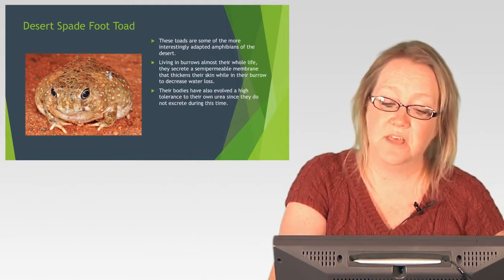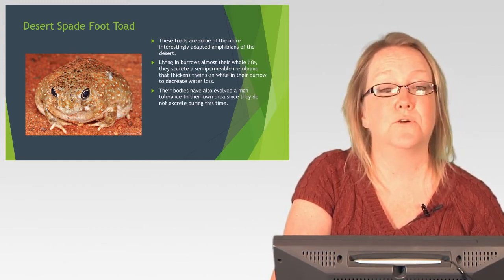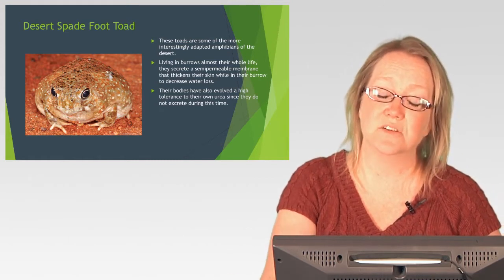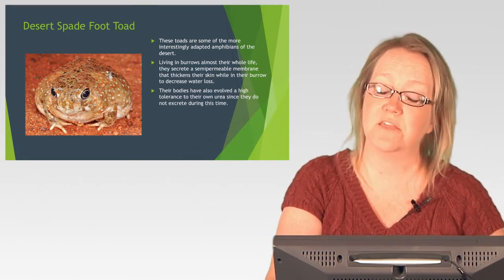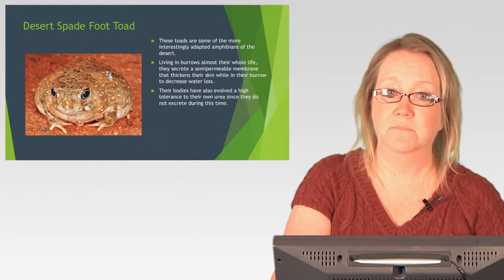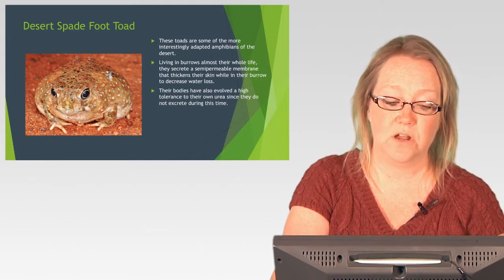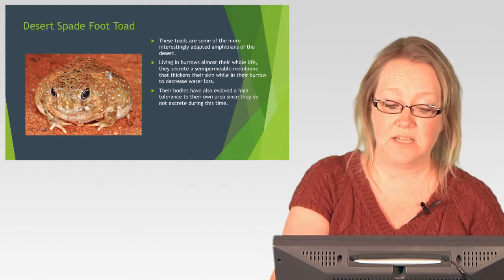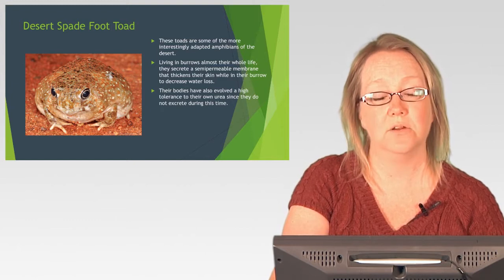The other adaptation that they show is that they have developed a high tolerance for urea in their system. Urea and uric acid wastes are the things that are left over from the water and the food that we process, basically what we would call urine, and they don't excrete the whole time that they are in their burrow. So these uric wastes are building up inside their bodies the entire time that they are in their burrow. So their body has developed a tolerance.